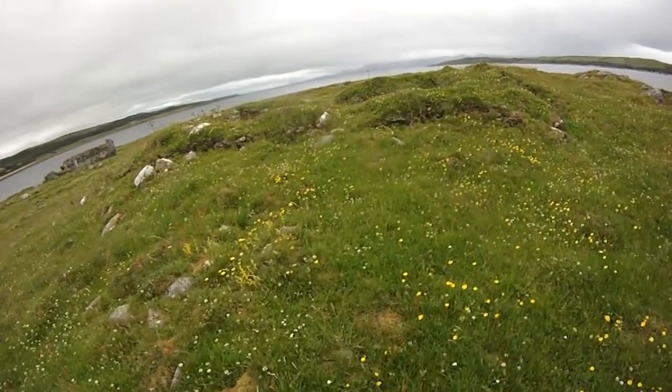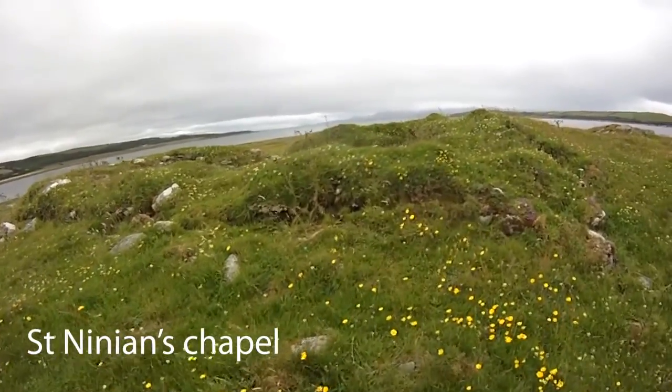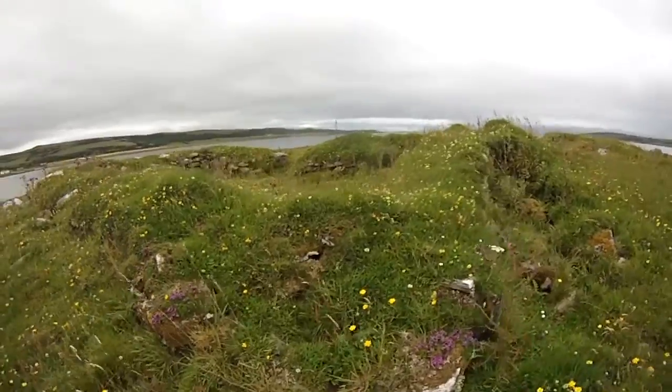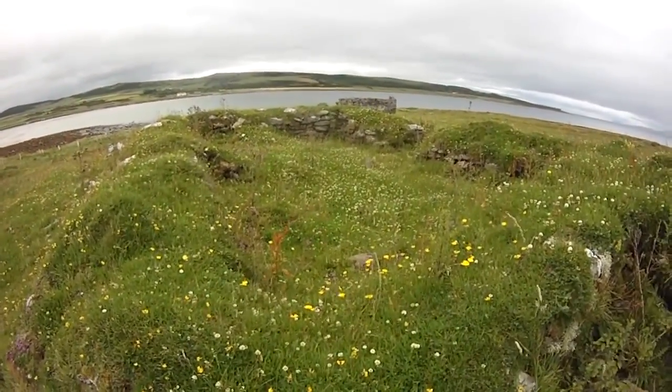This is all that remains of St Ninian's Chapel, an early Christian site dating back to the 6th century. The chapel here is thought to be an offshoot of the cradle of early Christianity in Scotland at the Isle of Whithorn on the Solway coast.